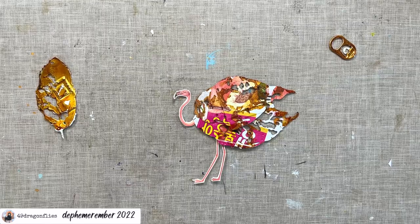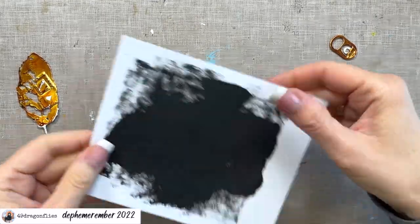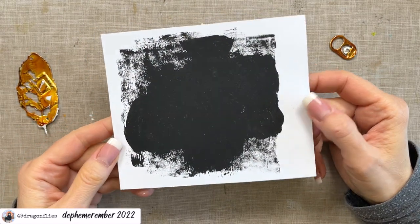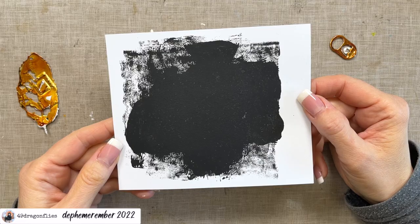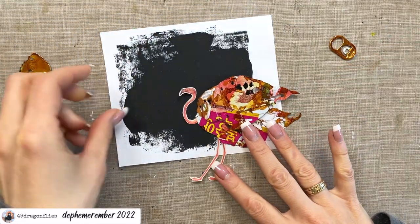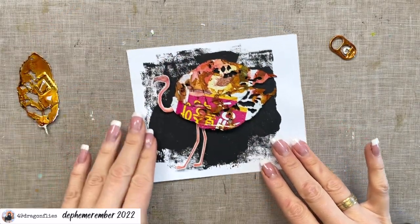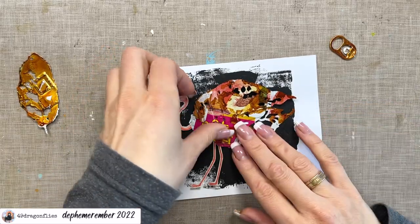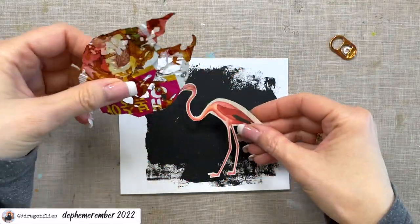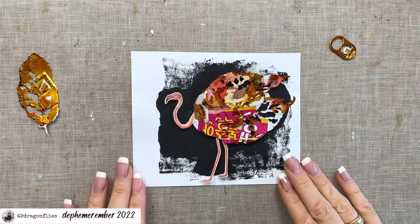And now I need something to put him on for him to stand out. And on my desk, I found this. This is just a piece of thicker paper on which I cleaned my brayer when I was making the jelly prints. I think this should provide a pretty good background. Yeah, I like this. Maybe the other way around. I think that looks great.